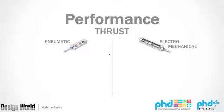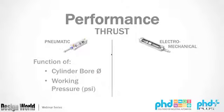So let's move on to thrust. In the pneumatic actuator, thrust is a function of the cylinder bore and the working pressure. A very simple equation to get your thrust from a pneumatic actuator is the pressure of your working fluid times your working area, or the bore area of the actuator, and that results in the thrust of the actuator. So typically your pounds per square inch times your square inches of area equates to your thrust, in pounds or newtons.